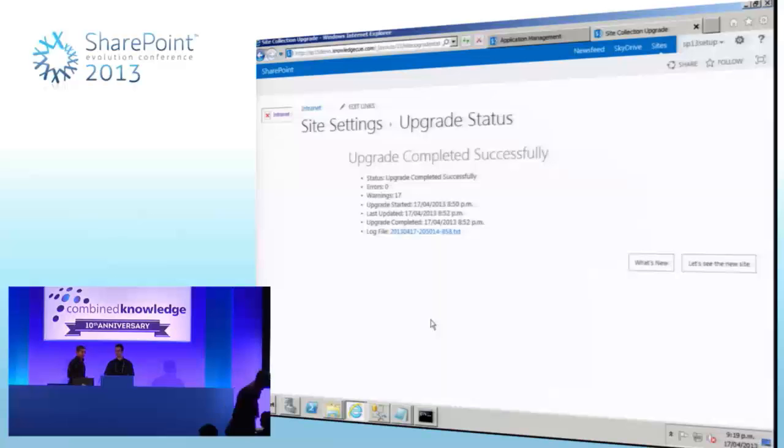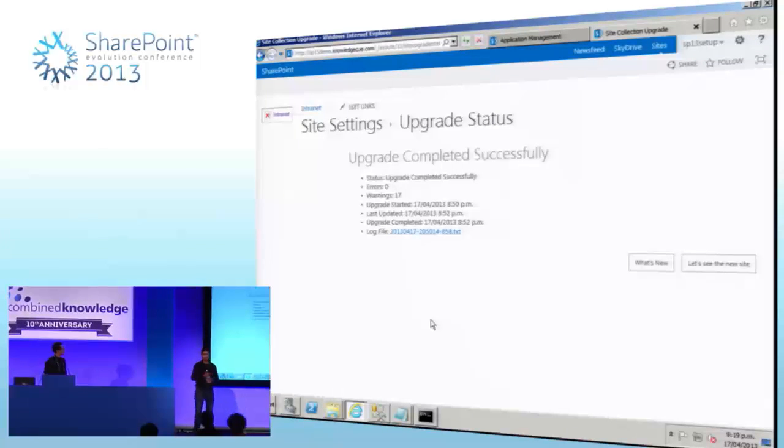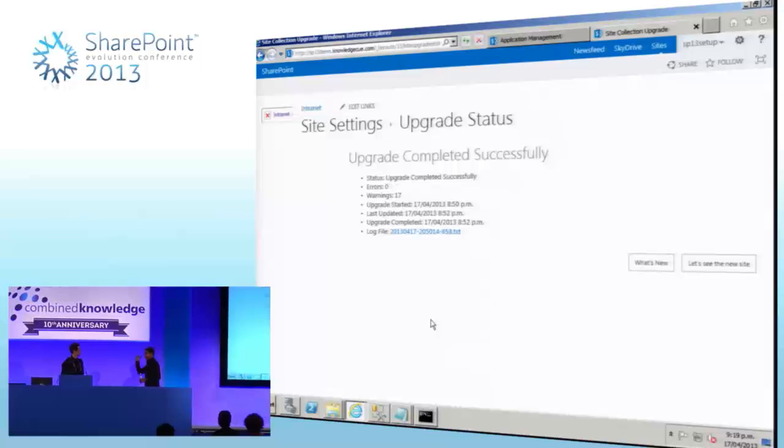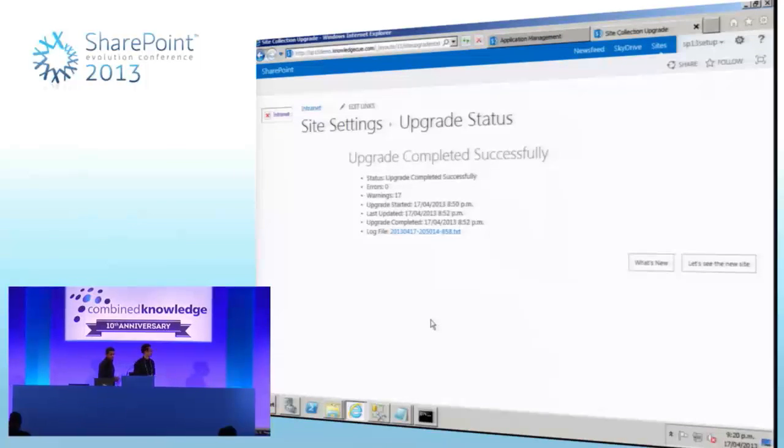So at the end of the first session, we ran the upgrade, and this is the screen that you get once the site collections have been upgraded. I just wanted to show you the point that we stopped at, and the process we talked about. Do you want to take it from here, Ari?